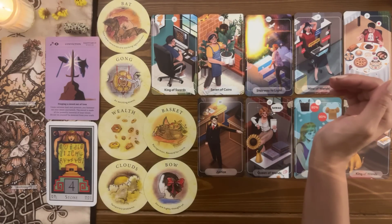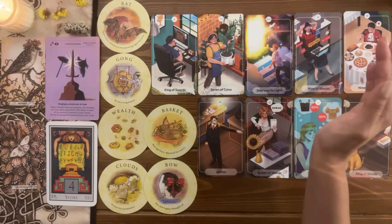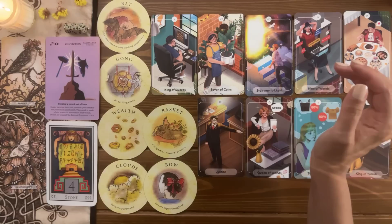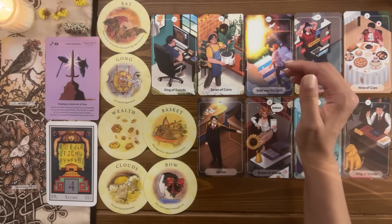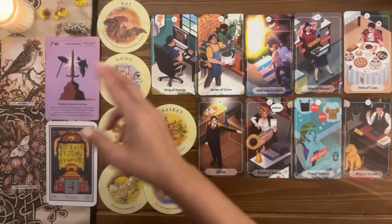Expect awesome things to happen, my dear pile number 3, in the new year. There is a huge surprise on the brink of a new year. Expect maybe on the 29th, 30th, 31st, some form of surprise to appear in your life that you are not foreseeing, you're not expecting.